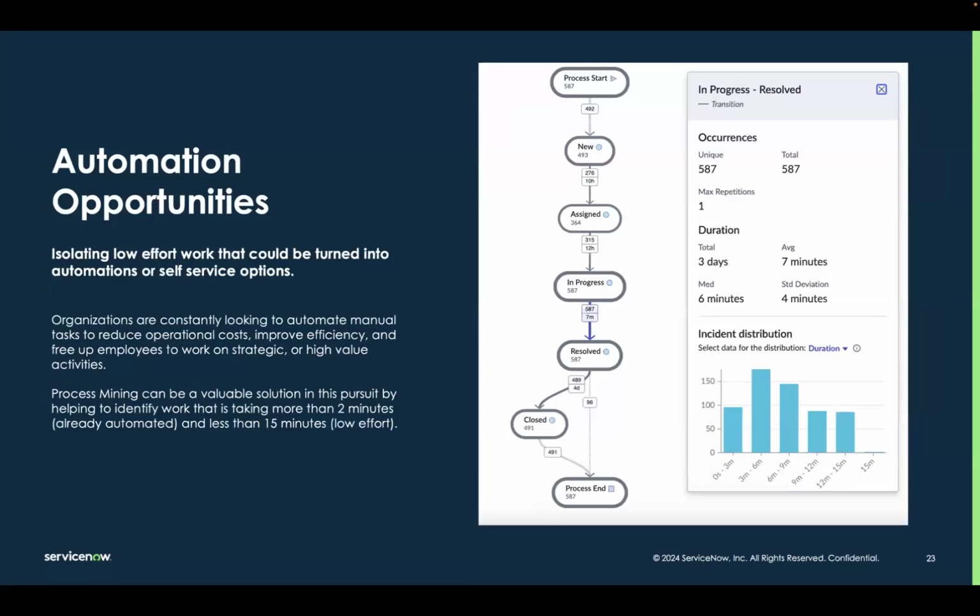Now, this is one of the newer ones that we've been working with customers on, but most of you are probably familiar that organizations are constantly looking to automate manual tasks to reduce operational costs, improve efficiency, and free employees up to work on more strategic or high-value activities. Process mining is a valuable solution in this pursuit by helping to identify automation opportunities.